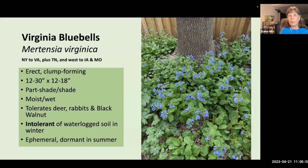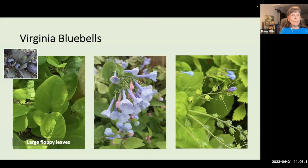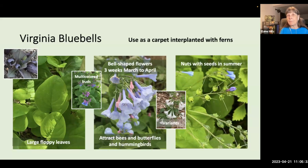And as I mentioned, it will go dormant in the summer. It can provide, however, seasonal cover for wildlife. It begins emerging with these purple leaves, and then they will turn green. They're large and floppy. You'll see multicolored buds and bell-shaped flowers for 3 weeks. They're just finishing up now here in April. They'll attract bees, butterflies, and hummingbirds, and you'll sometimes see color variants. The nuts with seeds will appear in the summer, and this is a very attractive plant when interplanted with ferns that can fill in once the foliage has died back.